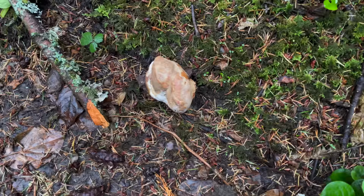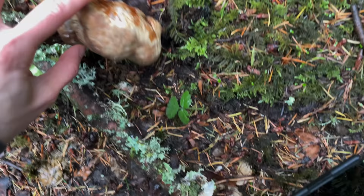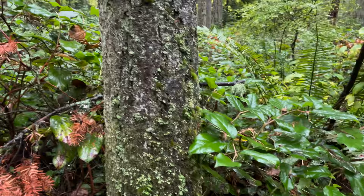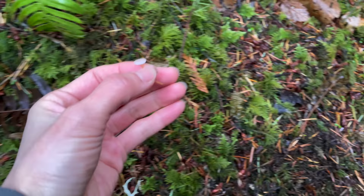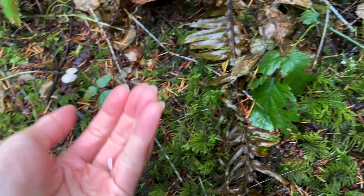This looks to be a shelf mushroom. It must have fell from one of the trees up there. Maybe got peeled off. I'm gonna head back home for now. But I'm gonna pick up the smaller ones to craft with. I'm gonna dry them out.